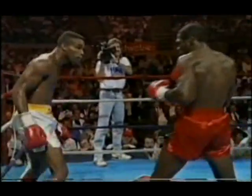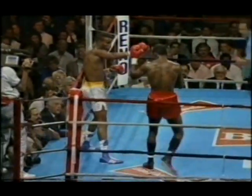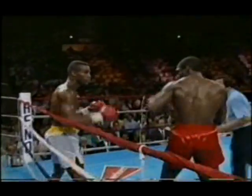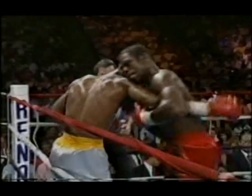Good, Iran. Iran Barkley has probably fought the toughest competition that anybody in the middleweight division has fought. Among them, Roberto Duran, Alajide he beat, Hearns he beat, lost to Sambu Kalimbe, fought James Kinchin in the fight he won, beat Mike Tinley. Good uppercut by Nunn. So he has been in with the best.